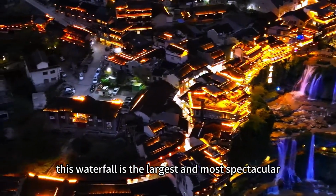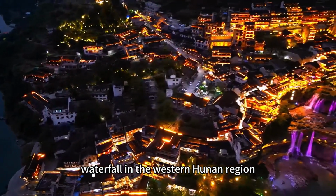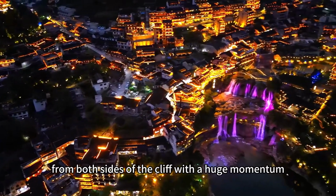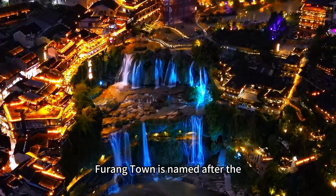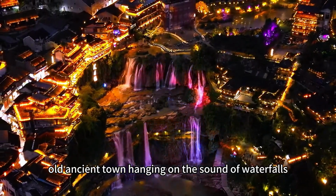city. This waterfall is the largest and most spectacular waterfall in the western Hunan region, with a height of 60 meters and a width of 40 meters. The water flows down from both sides of the cliff with a huge momentum, and even from 10 miles away, the sound of water hitting can be heard. Furong Town is named after the 1,000-year-old ancient town hanging on the sound of waterfalls.